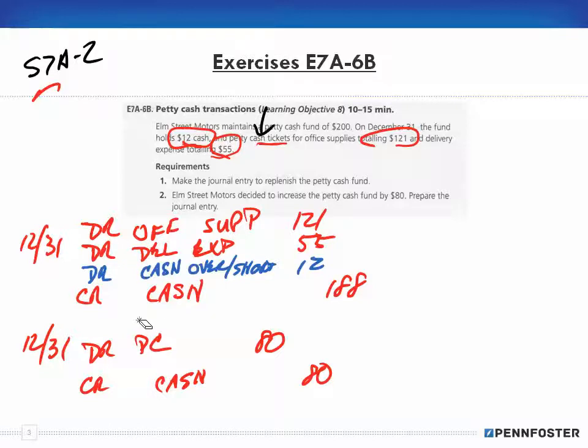If you don't understand this, definitely rewatch this again. This idea, and I know it sounds like I'm harping a little bit, but oftentimes your petty cash will be short. If you did problem 7A-2, that is the simplistic level. But as your petty cash has a lot more transactions in it, you're going to have more of a tendency to have your petty cash be over and short. In this case here, we said it's a shortage, so we ended up debiting the cash over and short.